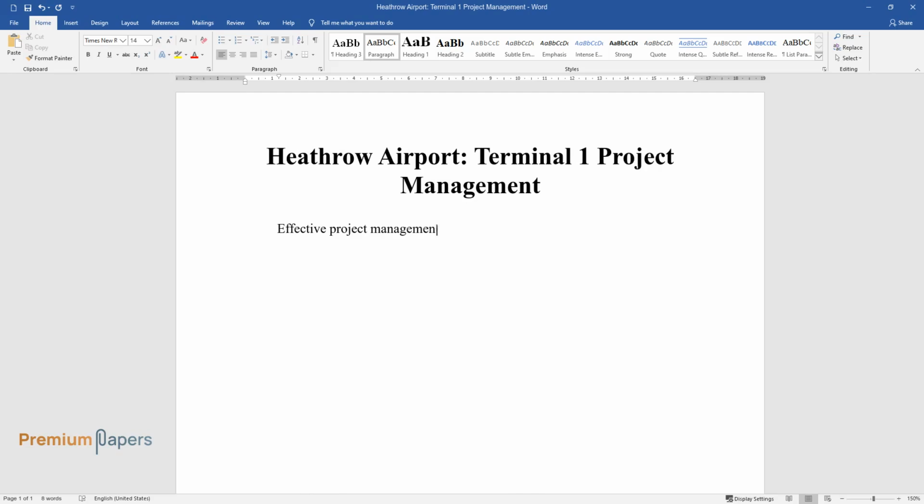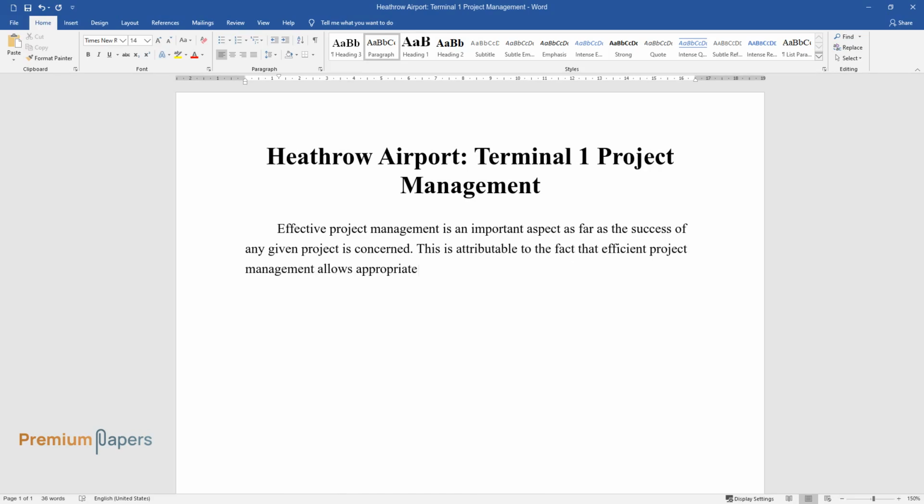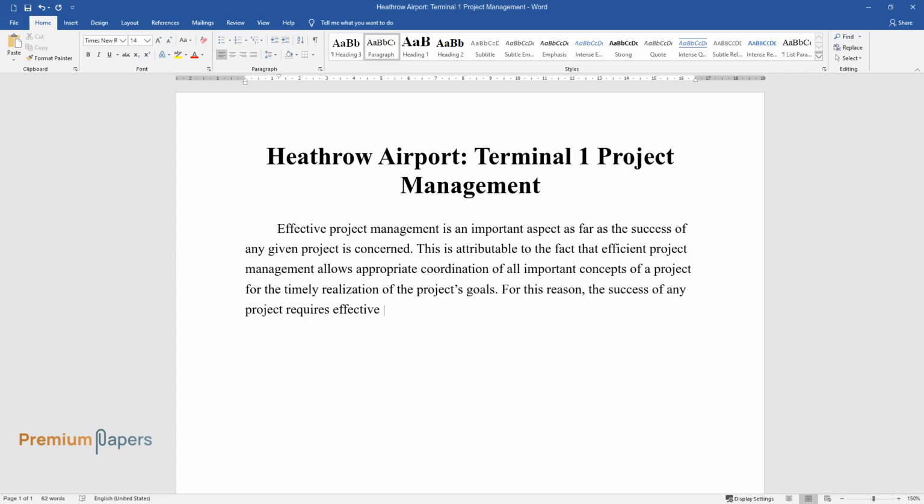Effective project management is an important aspect as far as the success of any given project is concerned. This is attributable to the fact that efficient project management allows appropriate coordination of all important concepts of a project for the timely realization of the project's goals. For this reason, the success of any project requires effective collaboration among all the project's stakeholders.